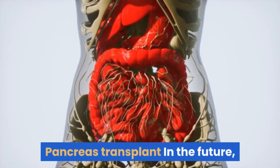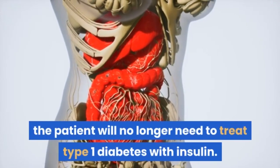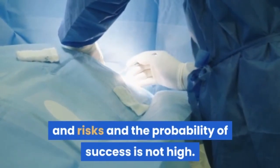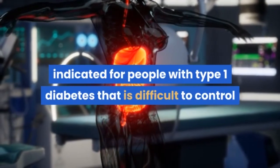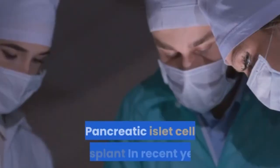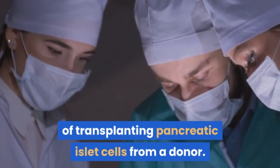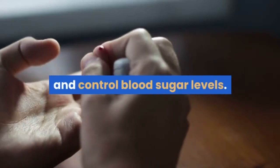Pancreas transplant. In the future, if the pancreas transplant is successful, the patient will no longer need to treat type 1 diabetes with insulin. However, the method of pancreas transplant always carries a lot of risks and the probability of success is not high. Therefore, a pancreas transplant is only indicated for people with type 1 diabetes that is difficult to control or for those who need a kidney transplant. Pancreatic islet cell transplant. In recent years, researchers have been experimenting with a method of transplanting pancreatic islet cells from a donor. This method helps to provide cells to improve insulin production and control blood sugar levels.